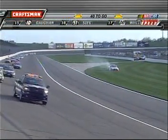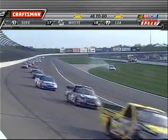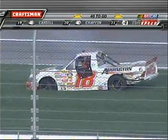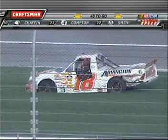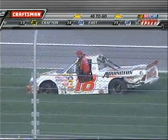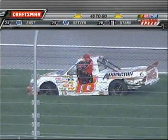We see that 18 of Dennis Setzer still stopped on the back stretch. The infield grass, the window net down, so he'll be climbing out. A difficult day for Dennis Setzer after being on such a high 4 weeks ago, the last time the Craftsman Truck Series raced.